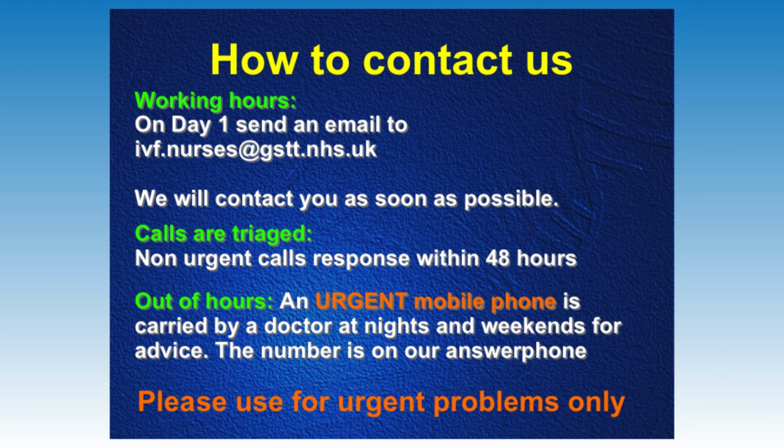Now, how to contact us on day 1 of your cycle? You send us an email to ivf.nurses@gstt.nhs.uk. We will respond to you within 48 hours, and we will respond to urgent calls more quickly than that. We also have an out-of-hours mobile number which you can access for medical emergencies only, and I urge you to please only use it for medical emergencies. This number is always carried by one of our team, weekends and out of hours, and you're more than welcome to use it for medical emergencies only.